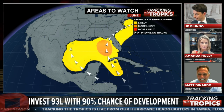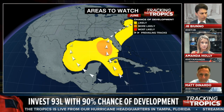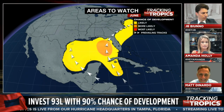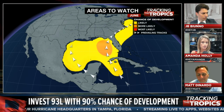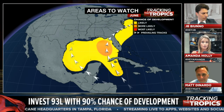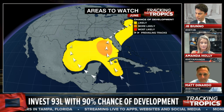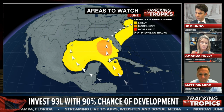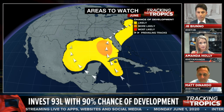I have right now the map up, the areas we typically watch in June, and this is exactly where Invest 93L could be developing in the southern portion of the Gulf of Mexico next to the Yucatan Peninsula. And those arrows that you see, those are the typical paths that these storms take. And that's exactly what we would be looking at with Invest 93L as well. And like I said earlier, a potentially very weak system at this point.